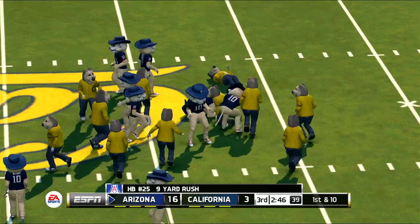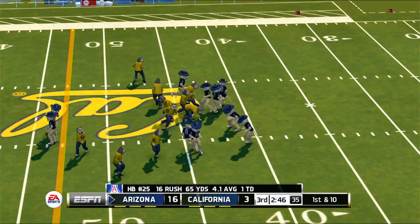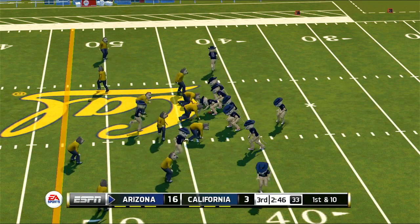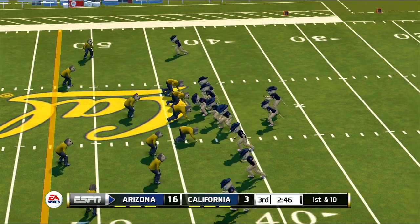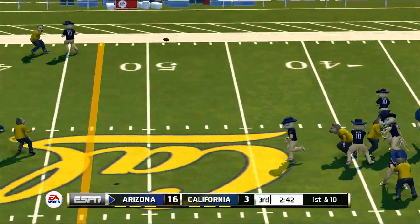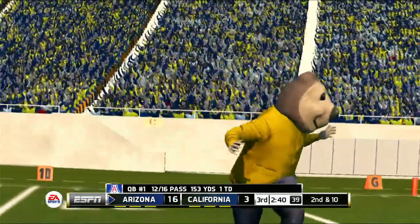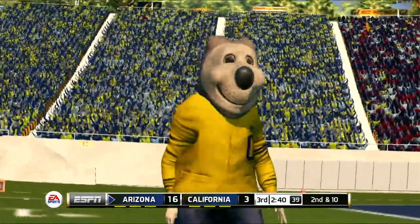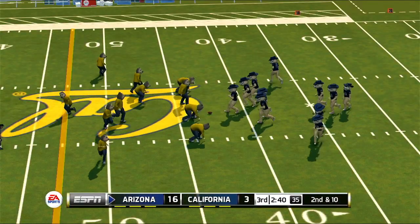Makes it out to about the 43. Gain of 9 yards. First down. Check 99. He's under pressure. Going deep. Missed him. Accuracy is such a vital part of being a quarterback. You've got to have an ability to lay the ball right into your guy's hands.